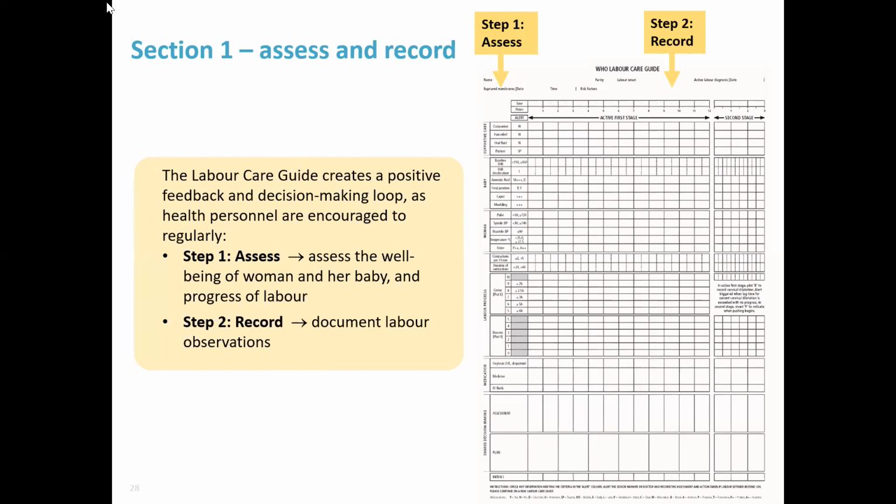Yes, I can take that, Mercy, if you want. It was recommended by the experts that developed the WHO recommendations to assess fetal heart rate every 5 minutes during the second stage. And we know, as you mentioned, it's a big challenge to record fetal heart rate every 5 minutes.